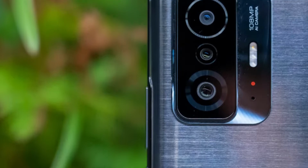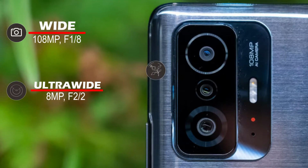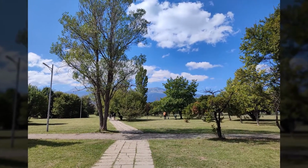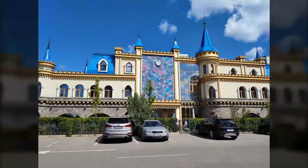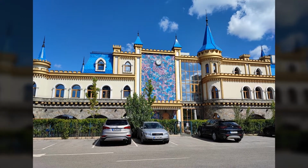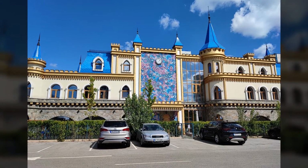This device has 3 lenses: a 108 megapixel wide lens, 8 megapixel ultra-wide and 5 megapixel macro lens. Photos in daylight with the main lens have low noise and great dynamic range. The sharpness of the photos is also good, but the colors are a bit inaccurate and exaggerated. White balance is also good and due to the high resolution of the lens, the details of the photos are extremely high. Portrait photos are taken with the help of laser AF and the separation of the subject from the background is done very well and the blurring of the background is done naturally.